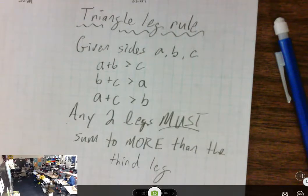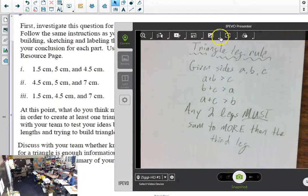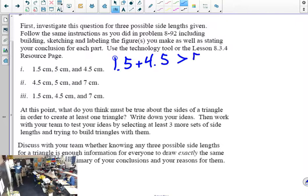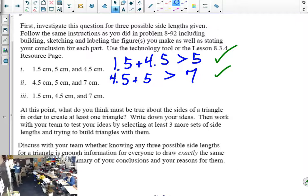If I look at the dimensions given from part one, I'm going to move this up to the TV. Let's look at the small ones, right? Because that'll make life easy. Is 1.5 and 4.5 bigger than 5? Is, grab your small sides, 4.5 and 5 bigger than 7? Yeah. Is 1.5 plus 4.5 bigger than 7?